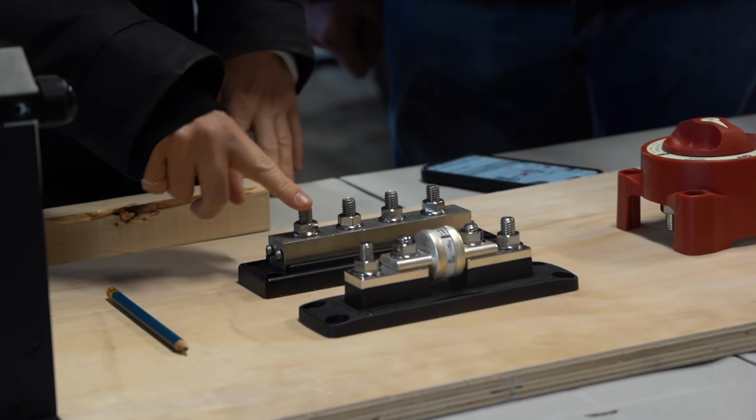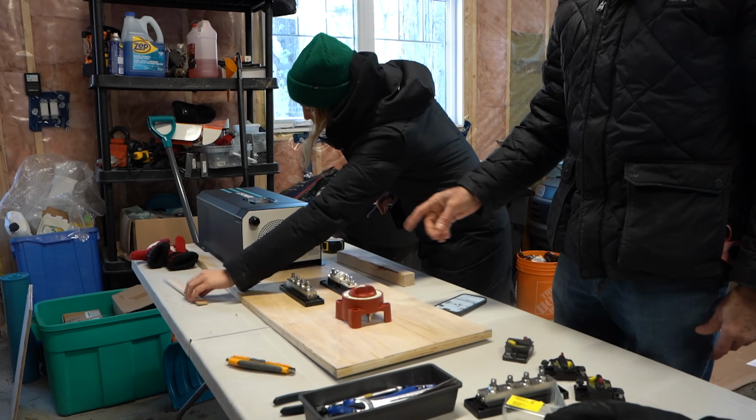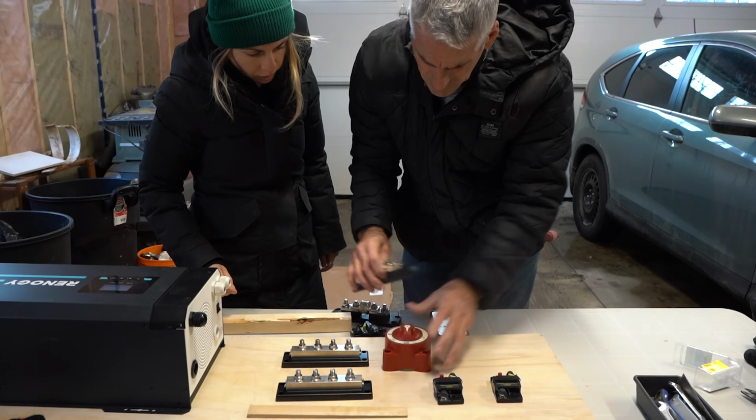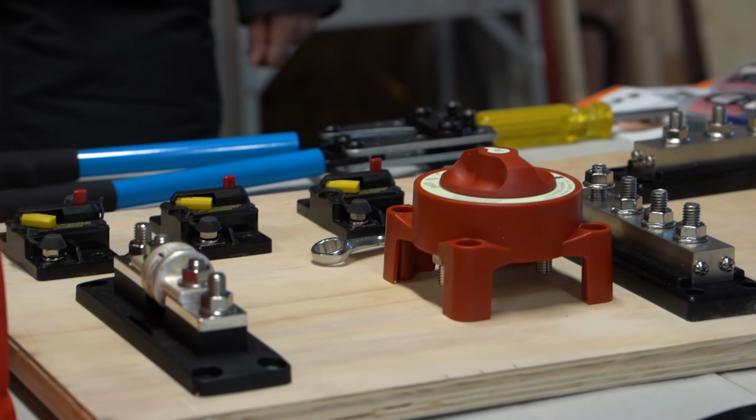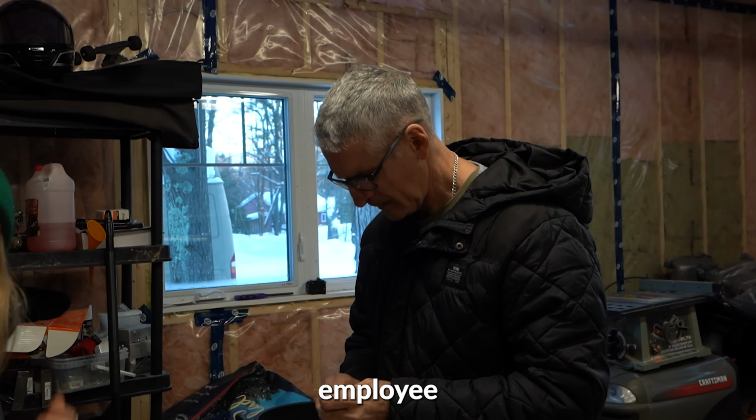Okay, back to work. So this weekend when we are here, we are getting everything mapped out on the boards that we're going to put into the van. We're trying to pre-install everything outside of the van for organization purposes, and also because it's minus 40 outside.